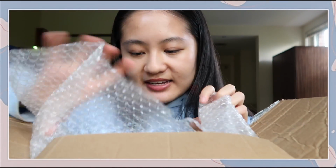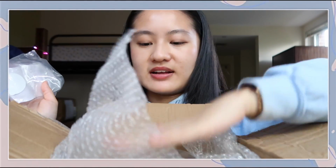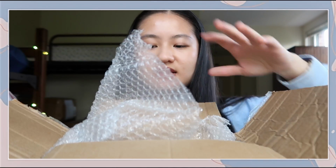So this is the box of keychains and stickers. Let's go ahead and open it. I will also have to close this up and open it again for my TikTok. That's for another time. You guys don't need to worry about that. Okay, I'm so excited. Alright, so these are the stickers and right on top are the keychains. So let's start off with the stickers first.